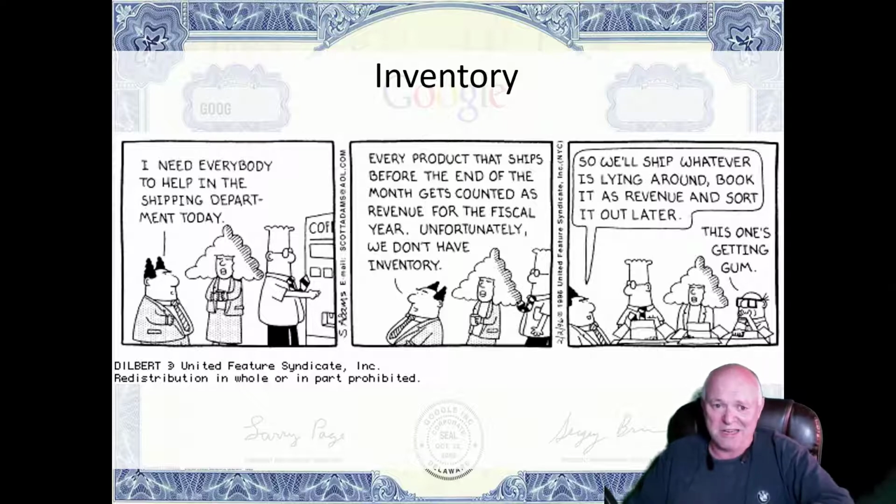The boss says we need everybody's help in the shipping department. Everything that sells by the end of the month is counted as revenue for the year or the quarter. More importantly, it's not shown as inventory. And increasing inventories would be a very bad sign to the analysts. So, in this case, they don't have any inventory, and so they're shipping whatever's lying around.